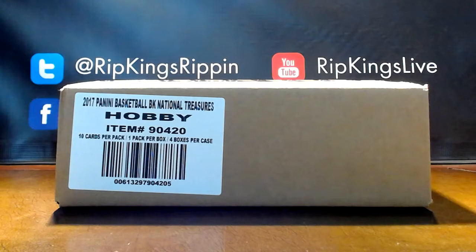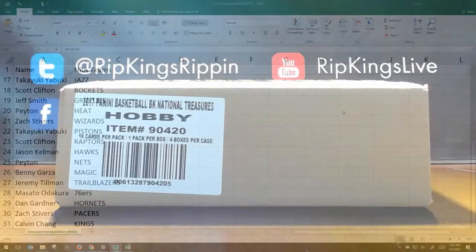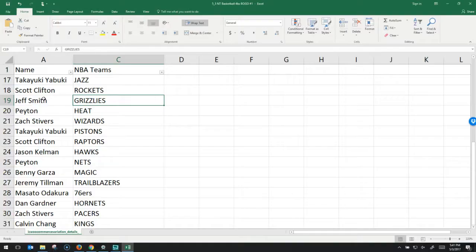Let's see what everybody got out of the random side of this. Buy one, get one. It's going to start there with the Jazz. Here we go. Takayuki with the Jazz, Scott with the Rockets, Jeff with the Grizzlies, Peyton with the Heat, Zach with the Wizards, Takayuki with the Pistons, Scott with the Raptors, Jason with the Hawks, Peyton with the Nets, Benny with the Magic, Jeremy with the Trailblazers, Masato with the 76ers, Dan with the Hornets, Zach with the Pacers, and Calvin with the Kings.